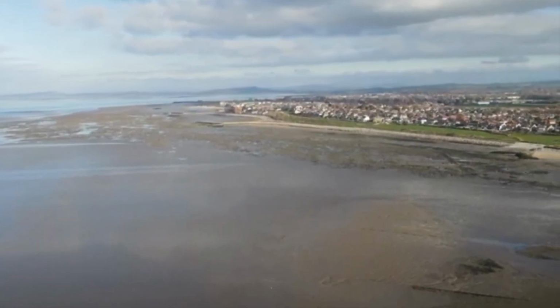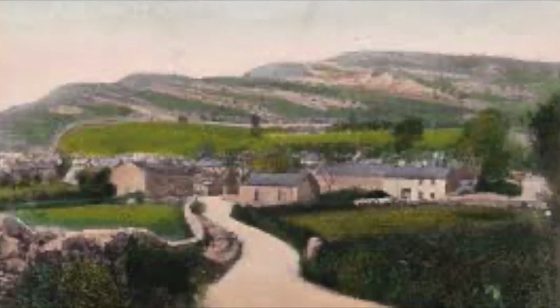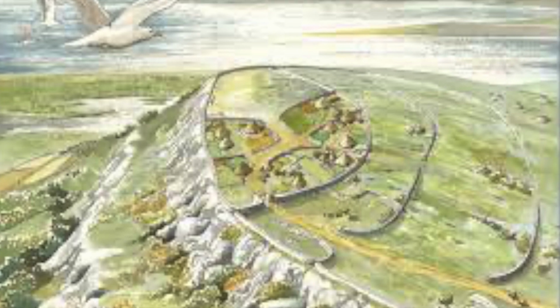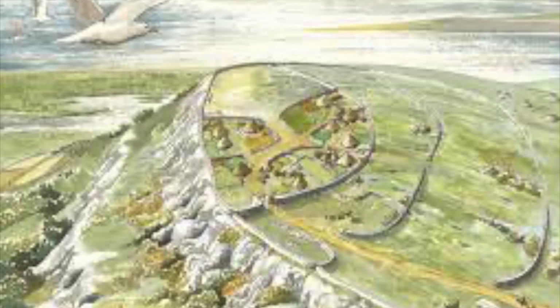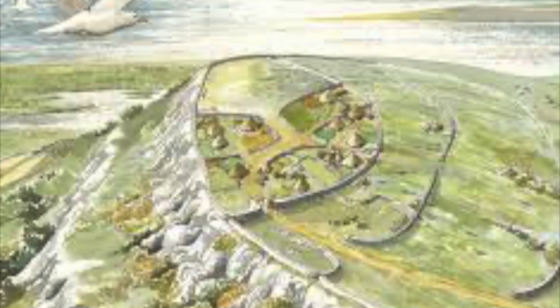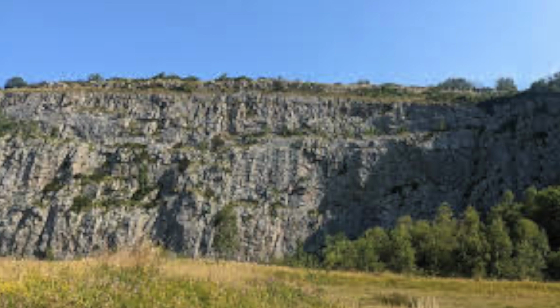There is another site at the end of the bay called Wharton Crag that was a site of ancient trade. It's a limestone hill that would have been the highest point at that end of the bay. It has two caves and an 8-acre late Bronze Age or early Iron Age hill fort on top that I think had a connection with the Langdale axe trade.